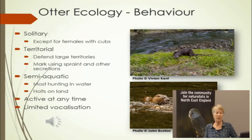They have limited vocalisations. The main vocalisations tend to be between females and their cubs, or cubs between each other. And I've just got a little illustration of what an otter sounds like when it's tweeting.